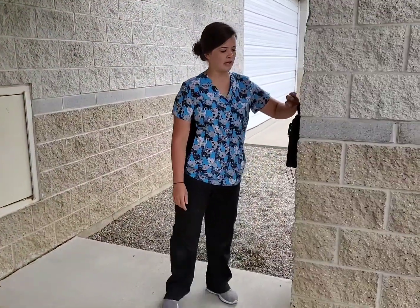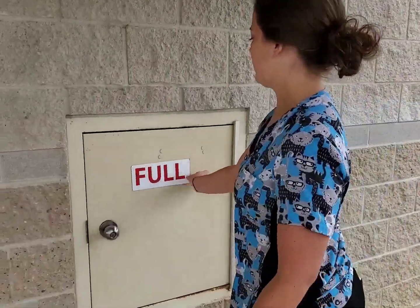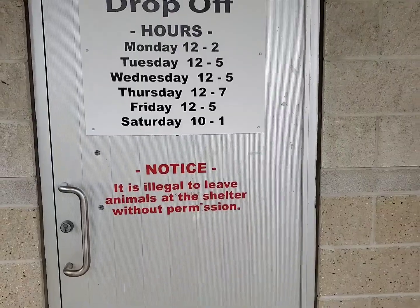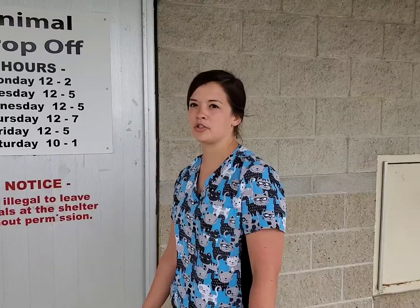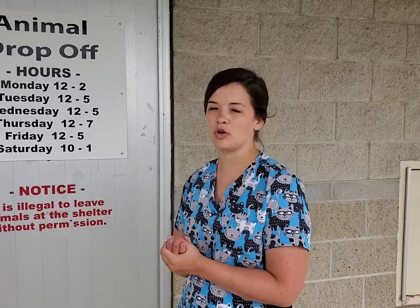So in this mailbox, we have magnets. If there is an animal put inside, they put a magnet on top so that the next person that comes, if there are multiple animals in the evening, knows that nothing else can go into this kennel. Just a notice that it is illegal to leave animals outside of the shelter without permission to do so. You have to either contact the police or contact us to drop off an animal.